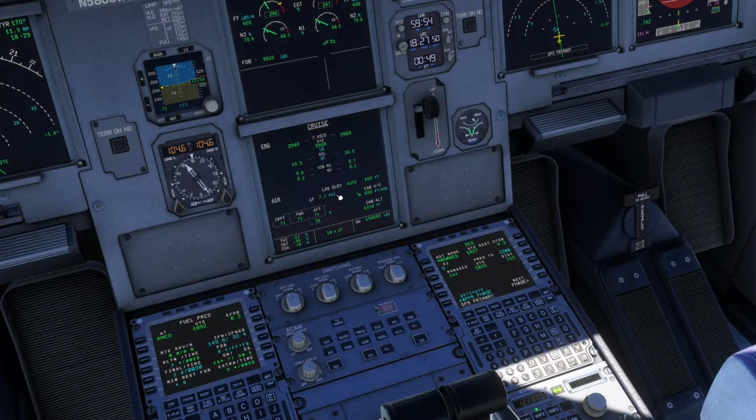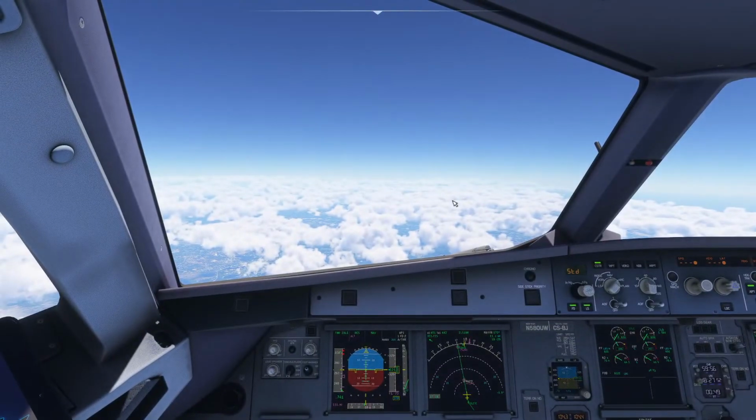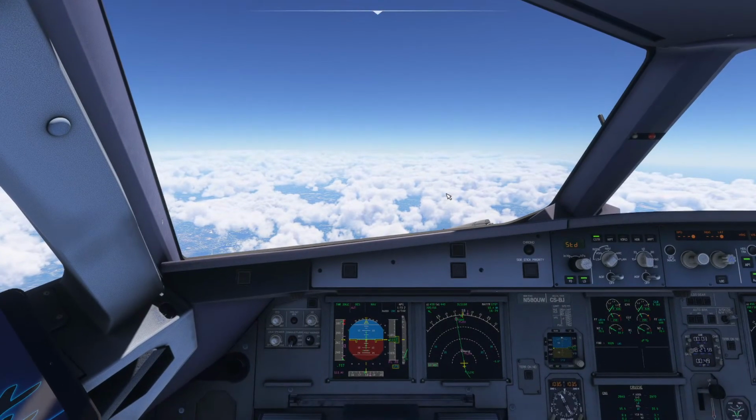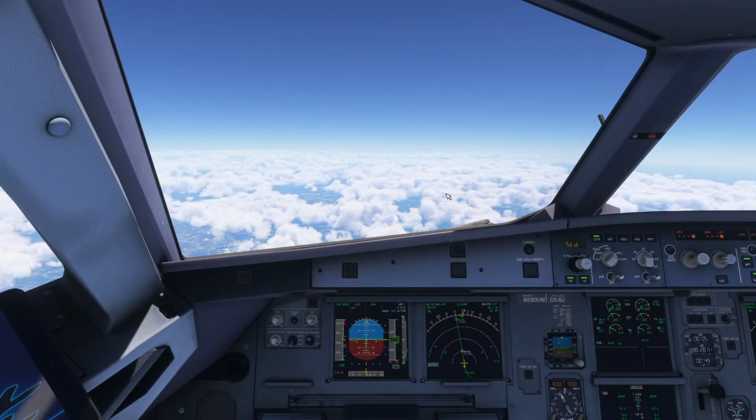The aircraft is in tip-top shape with the exception of a slight problem with one of the smoke detectors, it looks like, which needs fixing. So we'll let ground crew know once we land in Orlando.